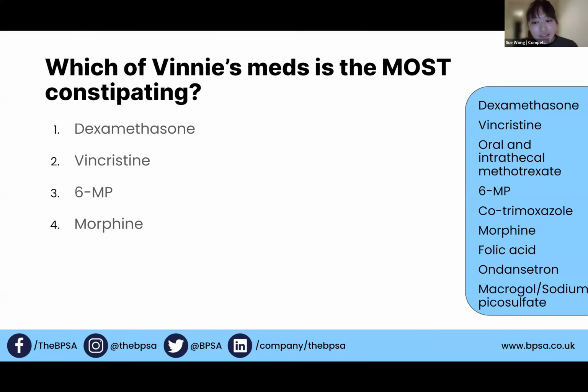Oh, you know what? On the slide before, I forgot to mention methotrexate. Actually, can we go back to the past slide? Sorry. So the reason why we actually did not give a laxative is because methotrexate can cause diarrhea. That's a very common side effect. But because Vinny is on so many things that can cause constipation, vincristine being the main culprit, and morphine as well, that's why we have to give a laxative, even though methotrexate causes diarrhea. Yeah, and that's it for that one. I don't know about dexamethasone or 6-MP, but I know that for constipation, vincristine and morphine, vincristine being the main one.